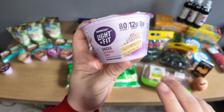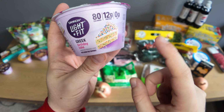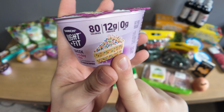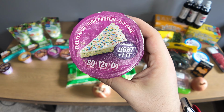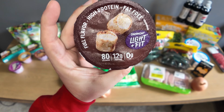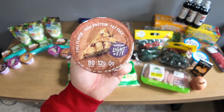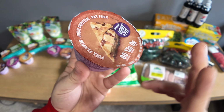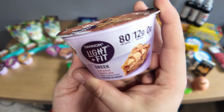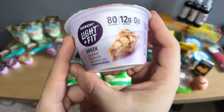And for the yogurt, we're changing it up a bit versus those Danimal style drink things. We got the Light and Fit birthday cake. I'm very excited for this, but Light and Fit makes some really good flavors. So I got birthday cake, toasted marshmallow, banana cream, and caramel apple pie. They're all 80 calories, 12 grams of protein. So they're super light, a good amount of protein source, and honestly, these actually taste phenomenal. I would highly incorporate these into your diet if you're not lactose intolerant.